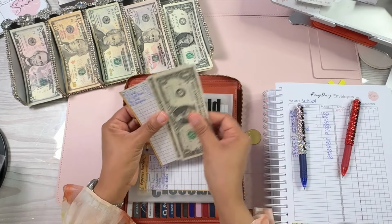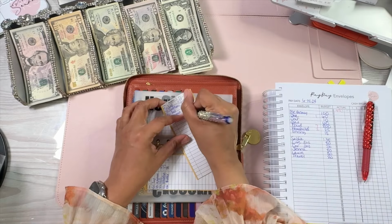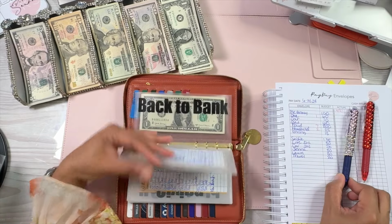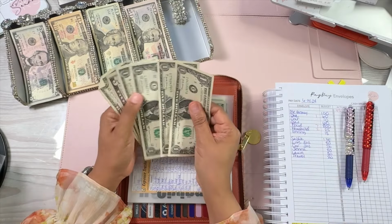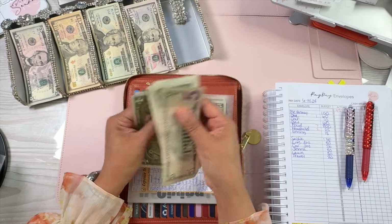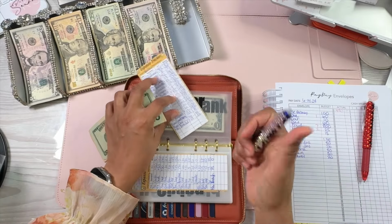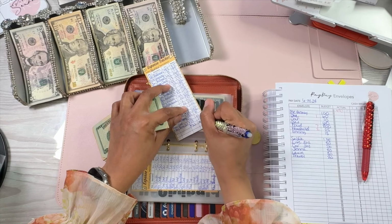Household has $2 left over. So not too much, but I'm going to minus the $2. That's going to give me $0, and that's going to go to buffer. Giving has nothing left over, and buffer has $35. So this is, let's see, 5, 6, 7, 8, 9, 10. So I have $10 left over from my rollovers. That's going to go into my buffer. So whatever I have left over in my wallet, I just add to my buffer. So that's plus 10.